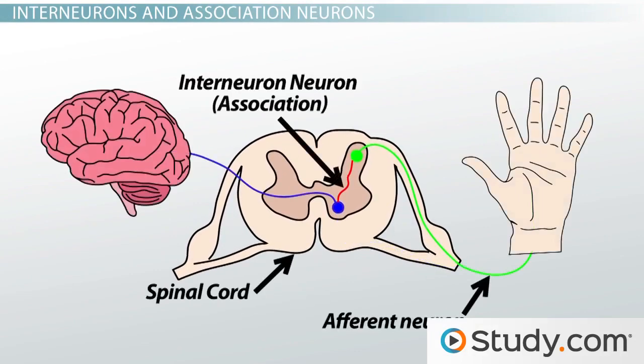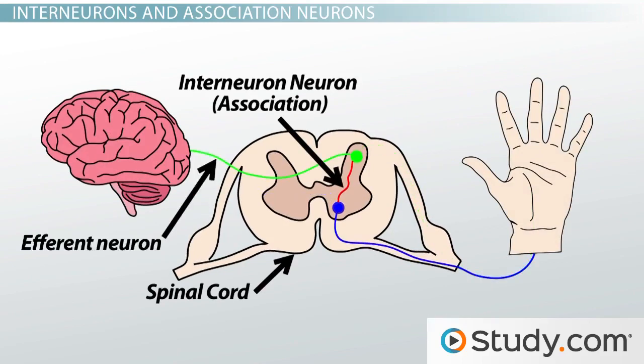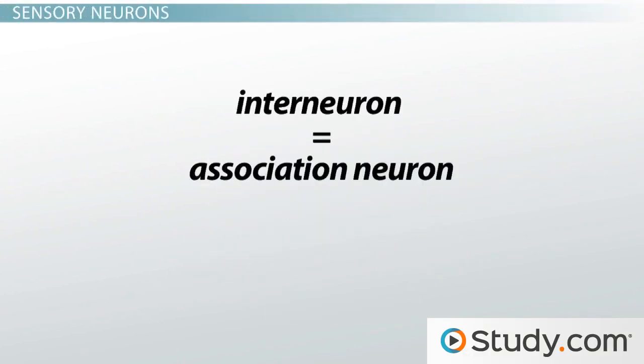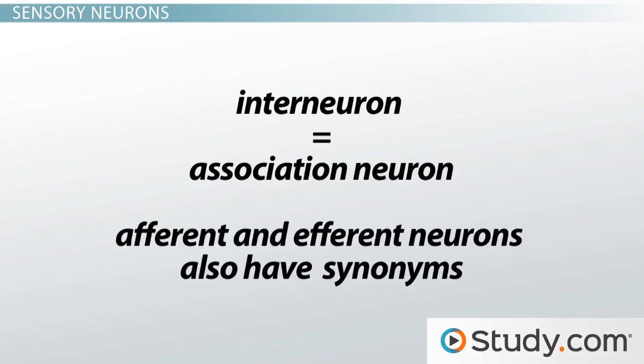An afferent neuron located in your skin, for example, will use an interneuron to help relay its signal to the brain. Likewise, an efferent neuron leaving your brain will often connect to an interneuron in order to have its signal reach its destination. Many times, interneurons connect an afferent neuron with an efferent neuron as well. Just like the fact that the word interneuron has a synonym we call an associated neuron, so it is the case with afferent and efferent neurons.